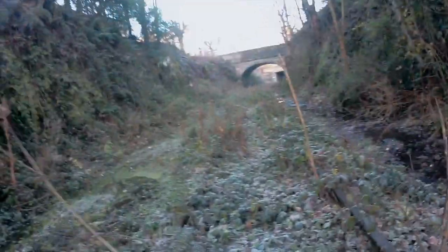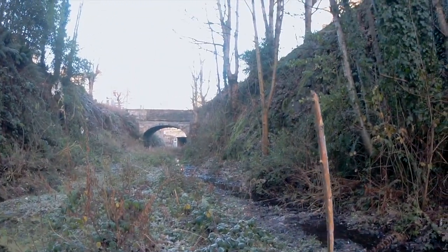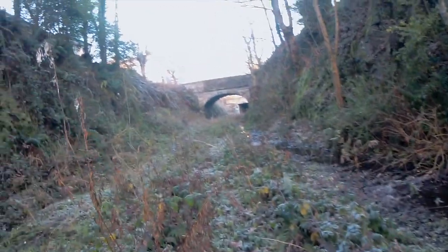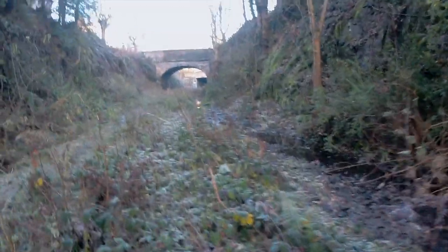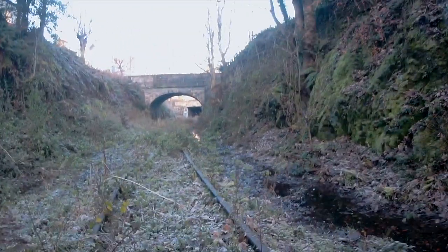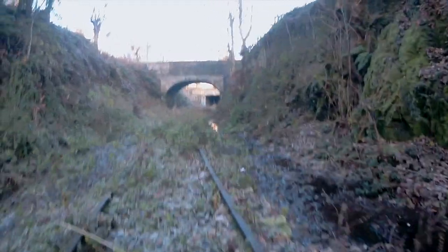Now on the right hand side up ahead of me, you might just be able to make out something orange running away. It's a fox that I disturbed. It was probably used to having this cutting all to itself, and not surprisingly not very happy when I come clumping along wearing my big welly boots and causing a lot of noise and everything.